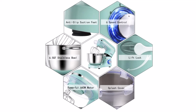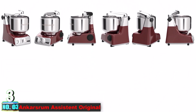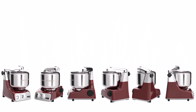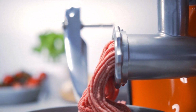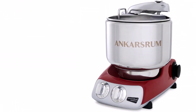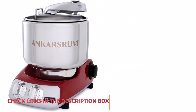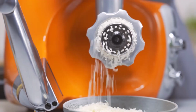Number 3, Ankarsrum Assistent Original. The open-top Ankarsrum Original is a very unique mixer. Instead of mixing with a hook or paddle, the Ankarsrum spins the bowl. Specialized for kneading dough, this robust machine boasts a powerful roller arm, scraper, and covering. In mixing mode, the Ankarsrum's independent rotating beaters spin around a central drive shaft, giving it a great whipping performance. The large design and powerful motor mean this model is strong enough for large quantities of dough.